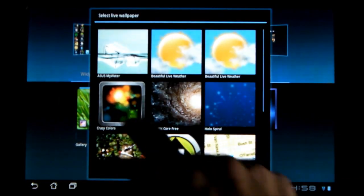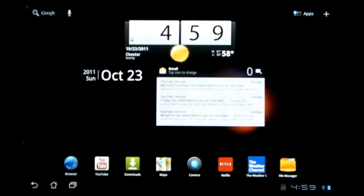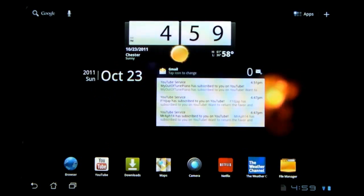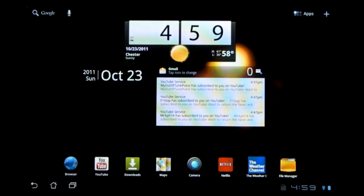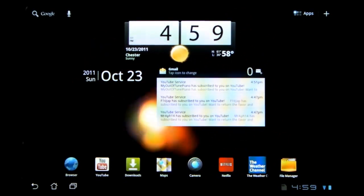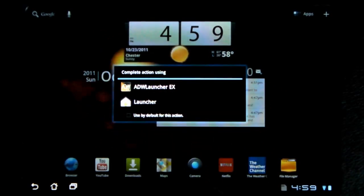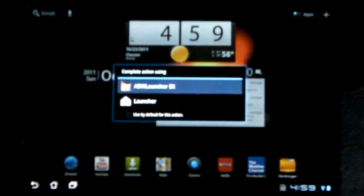Next one, called Crazy Colors. So this one lags a little bit. It actually lags a little bit in the other one too, except I don't want to show you because I think that's just a waste of time. So it's not terrible lagging. It does use a little bit of battery power, except if you're going from a full charge using any of these live wallpapers, don't expect it to use more than 2% of the total battery. So really you're losing about 5 to 10 minutes of usage, and you actually get a cool effect in the background. Next one I'm going to show you is a pretty cool one.